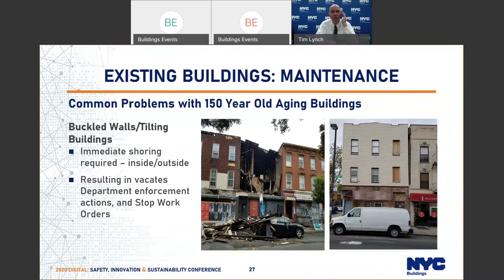Photograph on the left, where we lost the front facade of a wood frame building, very common occurrence. But that building happened to be vacant. But that was a public safety issue, where the whole thing landed on the street, on top of cars. Nobody got hurt. There was no sidewalk shed on this thing. So who was watching it? Somebody was absolutely watching it because there was a planned demo in there. Immediate shoring, yes. Vacates, yes. Enforcement action, yeah. Stop work order, yes. The development is gone now because nobody's going to finance this development.